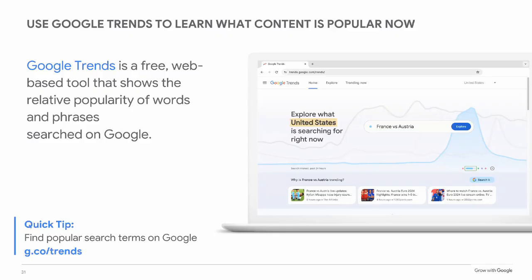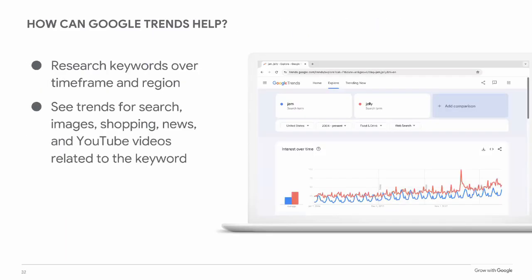The data is anonymous, so there's no personal information. It is categorized, so each search is assigned a topic, and it is aggregated, so it is grouped together. Now, this allows trends to display interest in a particular topic from around the globe or down to a city level geography. You can use it to research keyword popularity and incorporate important keywords into the website content. Okay, so how can you use Google Trends to research content for your website? Here are a few ideas.